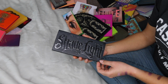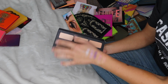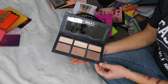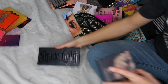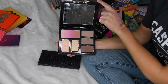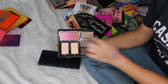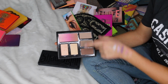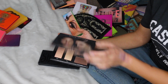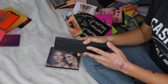And this is the Shade and Light palette. It's a contour palette. I use it for these two colors a lot, and sometimes these two. I keep it around just in case. I recently bought this Kevin Aucoin palette, and this is my go-to contour palette. I don't love these highlighters. I never use those. I do mess around with this blush quite a bit, but I do use the contour colors all the time. I love this. It's a great contouring palette, and this is the one I use most of the time. But once in a while, if this doesn't quite do the trick, I'll use this.